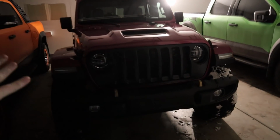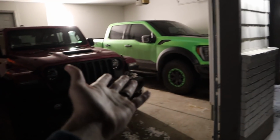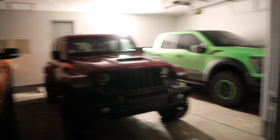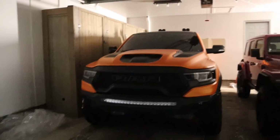Like there is just mere inches on either side pulling it out of this door. And I have the Jeep here in the center between both the vehicles, and on camera it actually looks bigger than it is in person. It's kind of a weird thing when you film garages. They look way bigger on camera than in person. And then we have the TRX wedged here on this side.